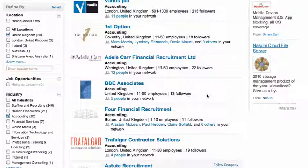People are not realizing the importance. Previously there probably wasn't a lot of importance to what they called their industry, but it's particularly important now. These companies will be missed on that kind of search. And you can see there are plenty of others down here that fall into a range of different categories. So I think that's quite important.